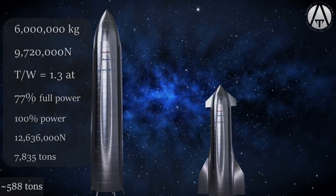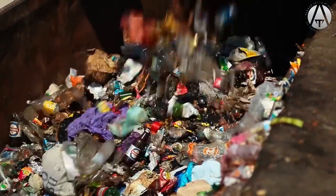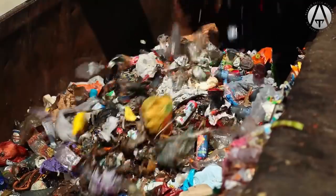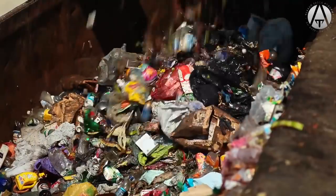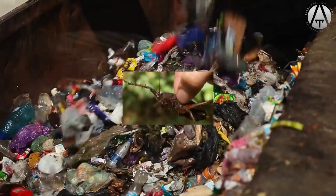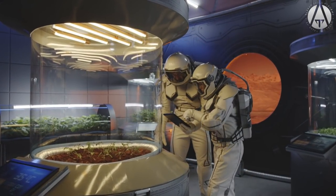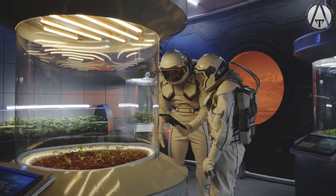Let's look at one other issue. Humans have a habit of wasting some food. This organic refuse would be sent to a part of the ship for processing by insects, like crickets. Crickets are an excellent source of high-quality protein for humans, and if we want to survive in space, we have to develop new habits and technologies. Throwing things away will not be survivable.